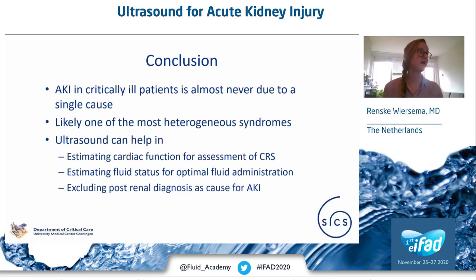So in conclusion, acute kidney injury in critically ill patients is almost never due to a single cause. When it is due to hydronephrosis, it's only in 5 to 10%, and it is likely one of the most heterogeneous syndromes, which also is why you can use ultrasound for acute kidney injury by assessing the whole body. This means you look at the lungs, the heart, the vena cava, the liver and the kidney itself. Ultrasound can then help you by estimating cardiac function to see whether it's forward failure or backward failure, or maybe a bit of both, but also by estimating fluid status, which is relevant for the fluid academy we're currently busy in, for optimal fluid administration.